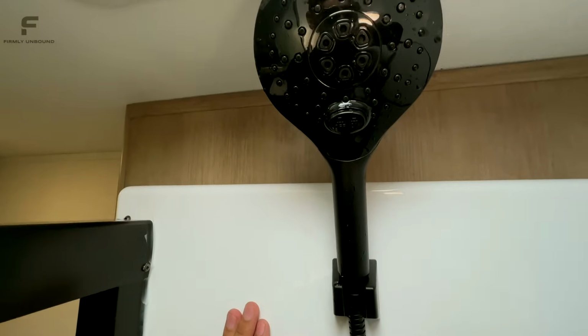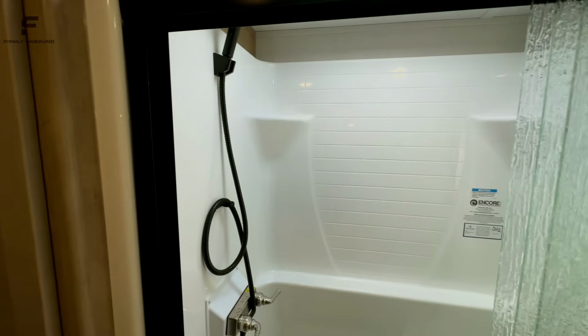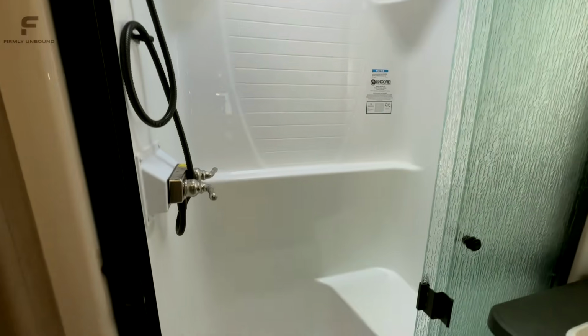And this shower head is really tall. I actually don't have to duck to get underneath that. So I love that as well. And I'm 6'2", so just for my size reference, that's where I stand at. So I fit in there very easily.